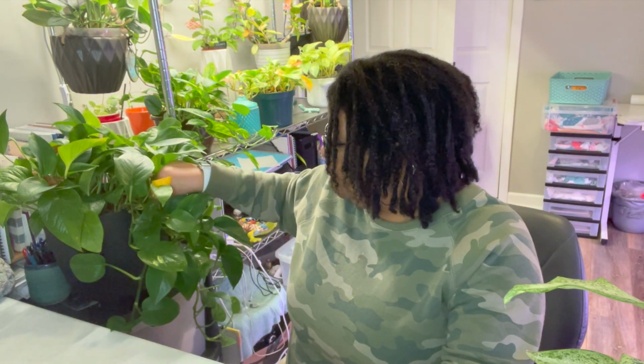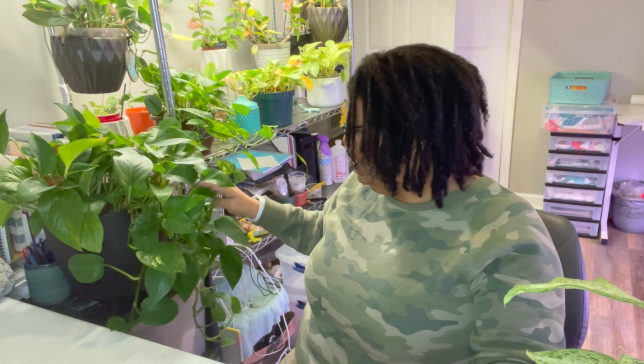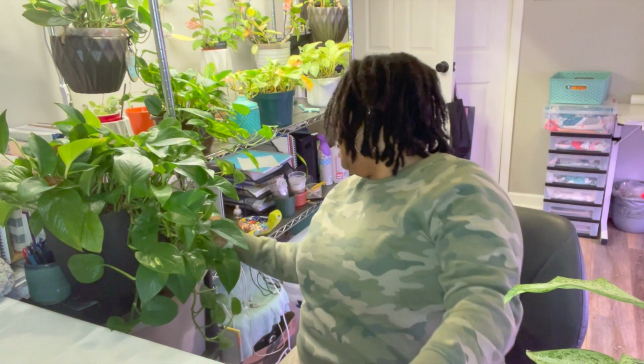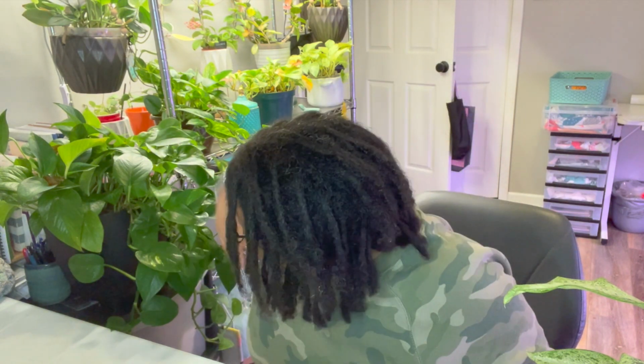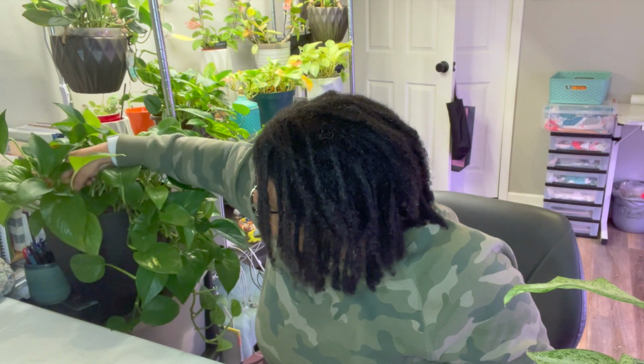But yeah, I brought her in here so she could get her spa treatment with some moisture and some sunlight. And so she's having a spa day today. She'll be in here for a little bit. And I will continue to pull off some of these dead leaves. But yeah, I'm not shocked.